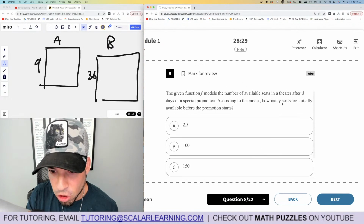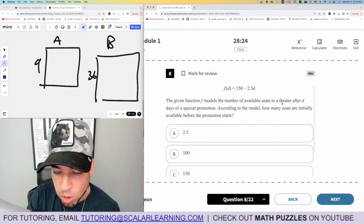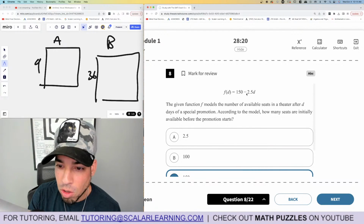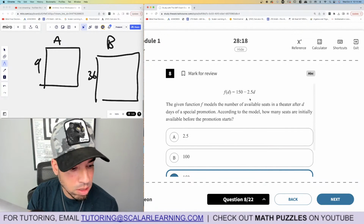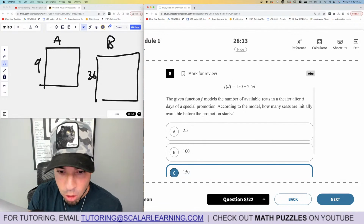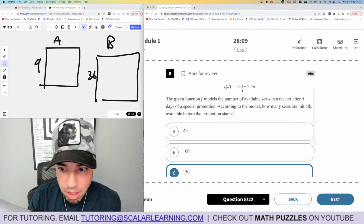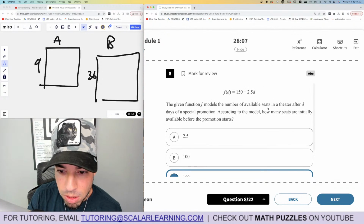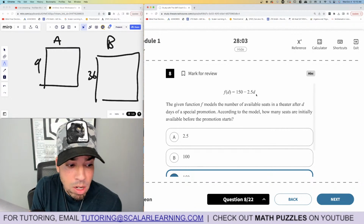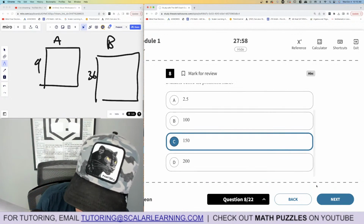Number 8, given function f models the available seats in a theater d days after the promotion. According to the model, how many seats are initially available? It's the y-intercept, it's 150. That's it. Know your linear equations. Know that that's the y-intercept, that's the slope, okay? So if they ask for rate of change, it depends on what this represents. But anyways, initially available is before the promotion. So that means they're giving away 2.5 seats per day is basically what's happening.